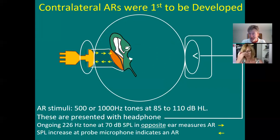Isn't that weird? I mean, talk about a complex test. So you have an ongoing tone, and when I'm adding a loud sound here, I'm temporarily stiffening this middle ear, and this one too, of course, but your probe is measuring here, and you're temporarily increasing the amount of sound that's bouncing back off the drum. That's the acoustic reflex. Cool.